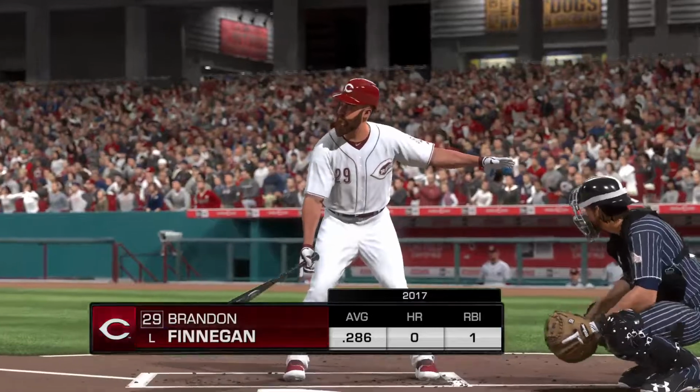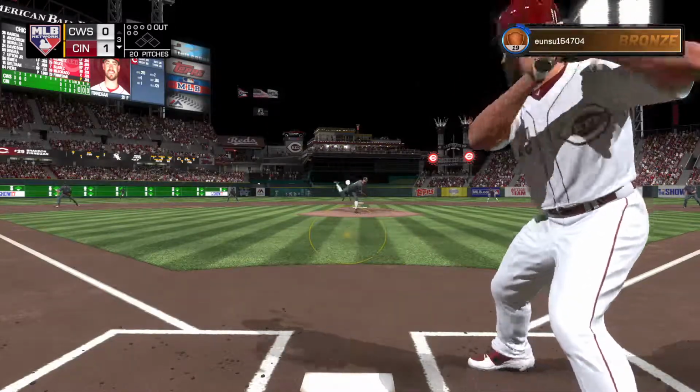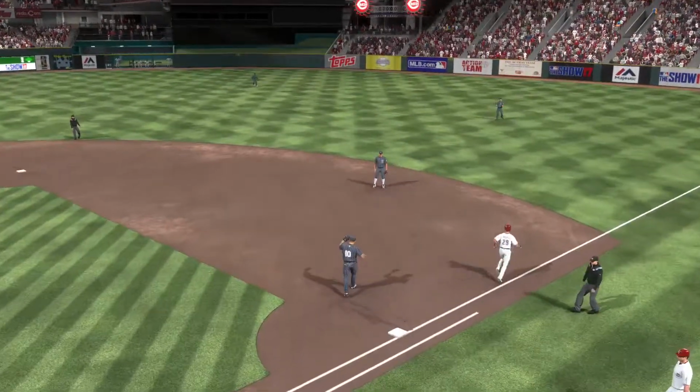Stepping up now, Brandon Finnegan. He'll get us going in the home half of inning number 3. Brandon Finnegan. First pitch coming. Here it is. Ground ball right side. Rivera brings it in. And on one pitch, he's retired.